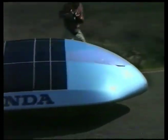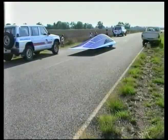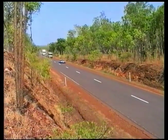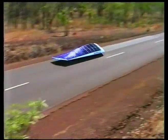David, what cruising speed do you expect the Honda vehicle to maintain? The 1993 Dream can cruise at a speed of 86 kilometers per hour under pure solar energy. When you kick in the batteries, we can go over 130 kilometers per hour.